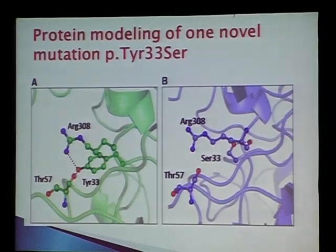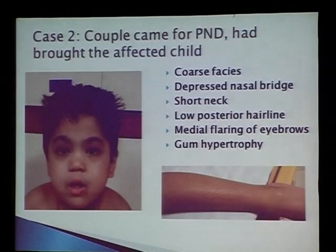This is just giving you a little picture of how the mutation affects the modeling of the protein. In this particular mutation, the tyrosine is replaced by serine. This is a normal structure of the protein, where the tyrosine is hydrogen bonded with threonine at position 57 and arginine at 308. Subsequent to the change of this amino acid from tyrosine to serine, this bonding doesn't take place. Thus, the protein that is formed becomes ineffective. It's non-functional. So this is how disease comes.